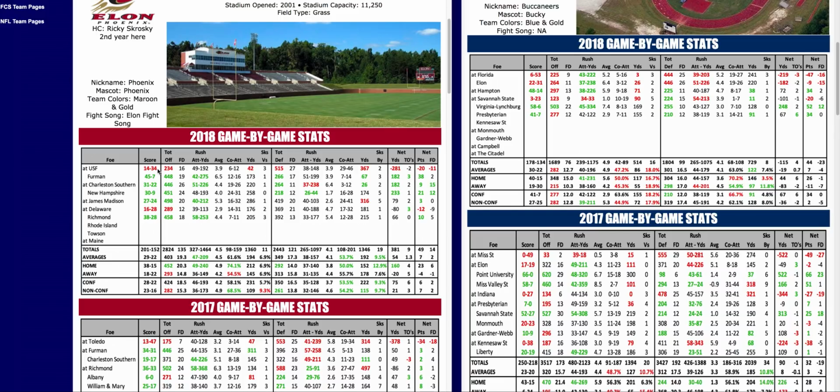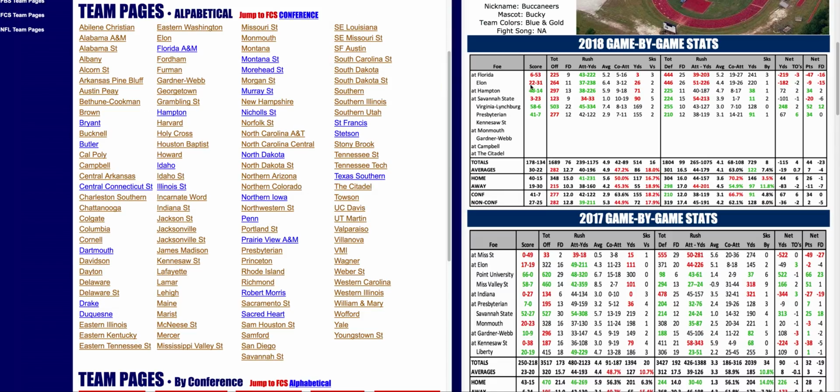They have a loss to USF. And a loss to Delaware. But Elon's a pretty good team, and Charleston Southern played them within 9. They beat Hampton. I don't know anything about how they could possibly lose to Savannah State. That's sort of embarrassing, and once again, if it's a one-game thing, I'm just going to write it off. I just don't know what happened. They beat Virginia Lynchburg. They beat Presbyterian.